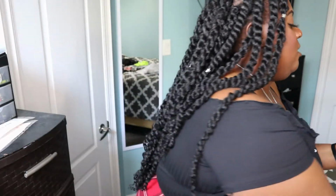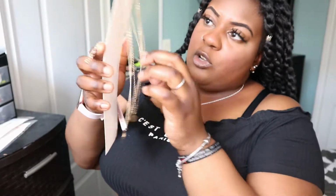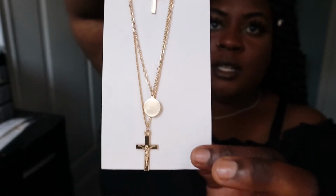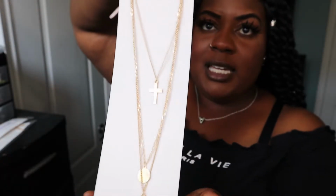See what it looks like. So it's 3 chains, 2 crosses, and 1 circle pendant. The circle pendant doesn't say anything on it, but this is what it looks like. So it's just a nice layered look. I'm not gonna try it on. I just want to show it to you guys.